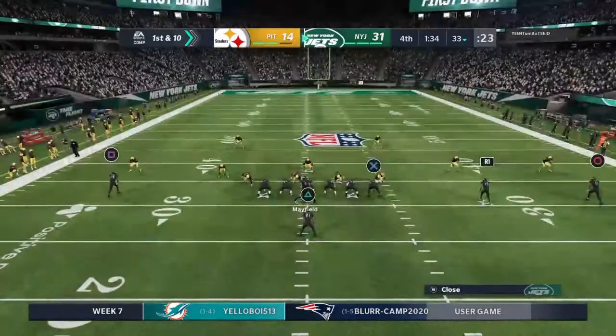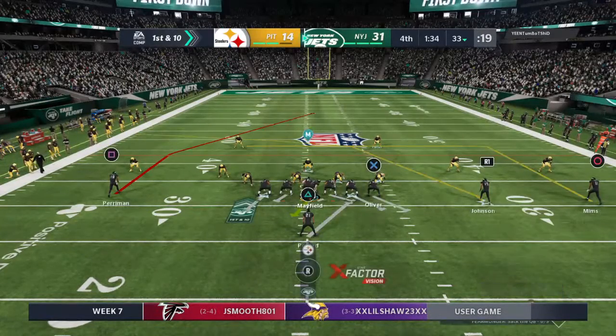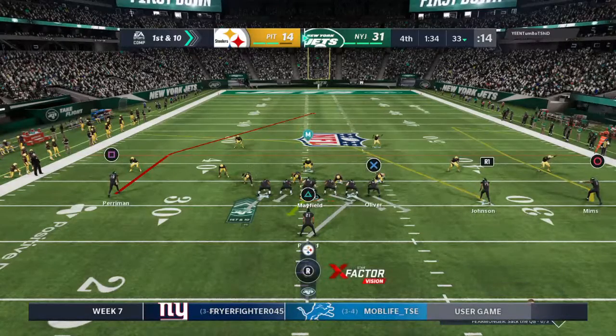Not totally home free yet, but it's looking good as they come up 1st and 10. Hey, alert 33. Hey, watch it, watch it. Alert, alert, alert, alert.